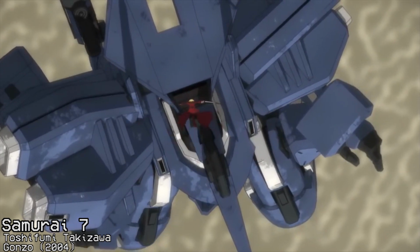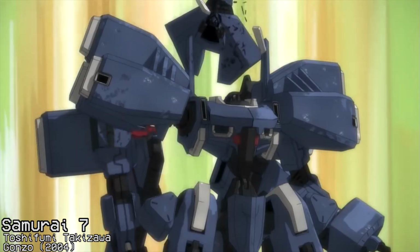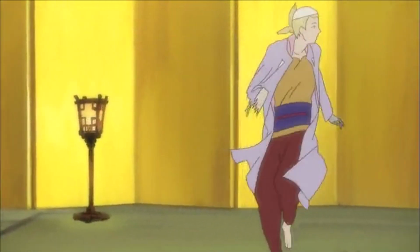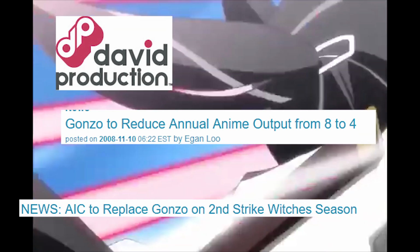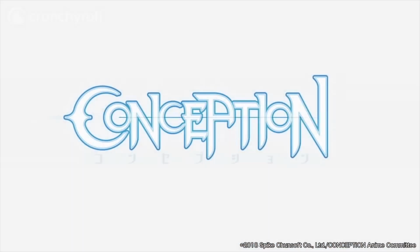That and Gonzo had a bit of a reputation for burning through budgets in the way their former colleagues at Gainax could only dream of, the side effects of which almost always made its way on screen. Ouch. By the end of the decade, Studio Gonzo would end up imploding on itself thanks to a perfect storm of talent drain, low sales, and losing the production rights to their only moneymaker at the time, Strike Witches. The studio still exists, but is very much a shell of its former self. See their recent output for that.